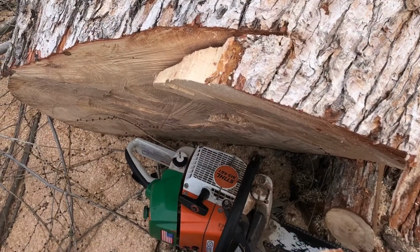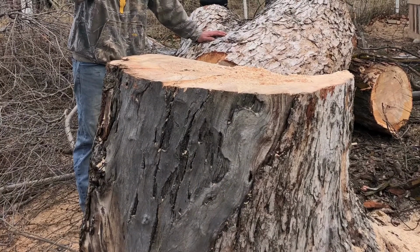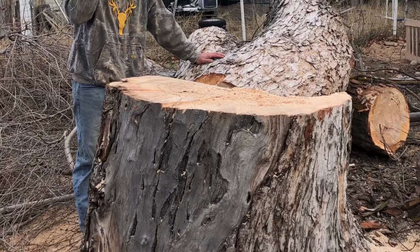This is where I didn't record it, but he was cutting that main trunk right there, and the tree took the saw with it, and it got literally 1 inch away from crushing it.